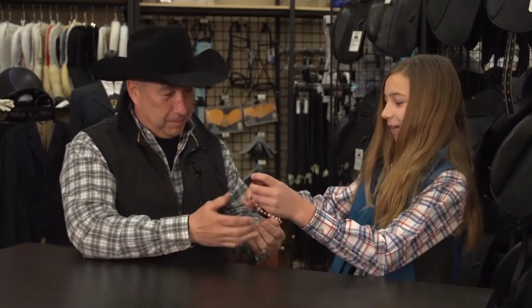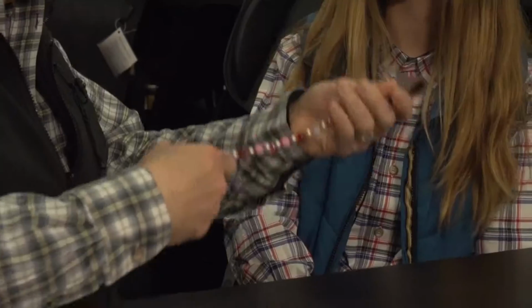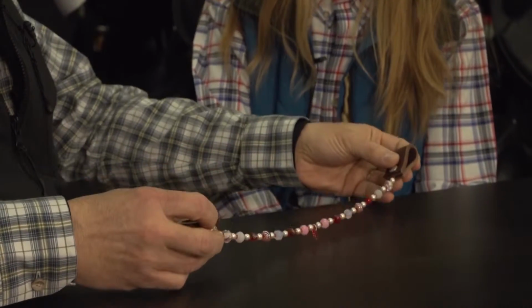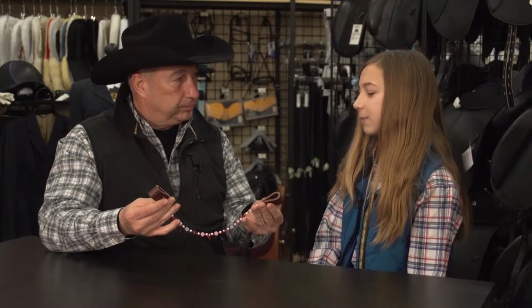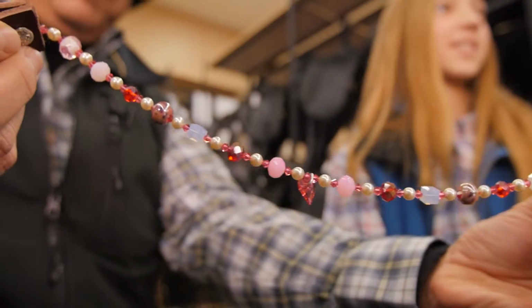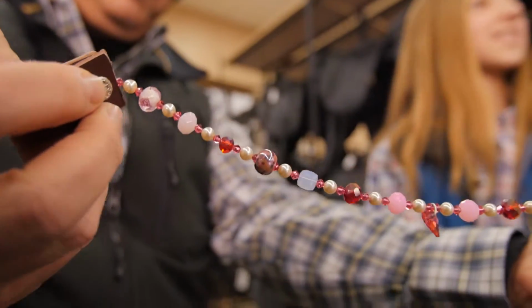Okay, right here. This is one I recently made for Valentine's Day. Okay, so this is a Valentine's brow band. It's beautiful. And how much will this cost? How much could I buy this for? Well, the selling price that I normally sell them for is about $45. $45. Okay, and what does it cost to make these? Probably about $8 to $10.